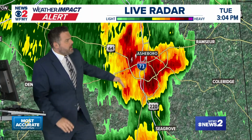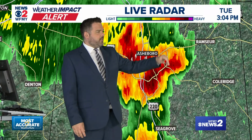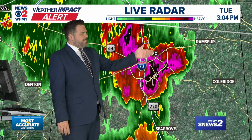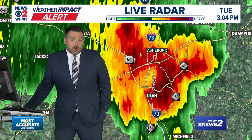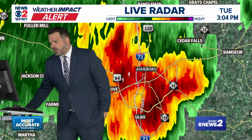We know the motion is northeast, so it's kind of generally pushing in this direction, which would mean Coleridge, you're going to miss out on most of this. Ramseur, it should clip you. But if we zoom in a little bit more, we're noticing the darker, deeper reds. That's going to be your torrential rainfall right now. So it's really focused in on Asheboro City.